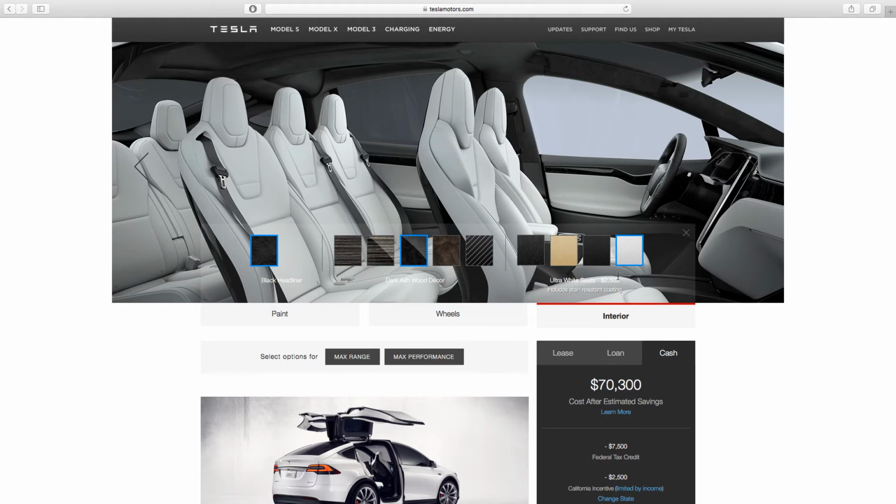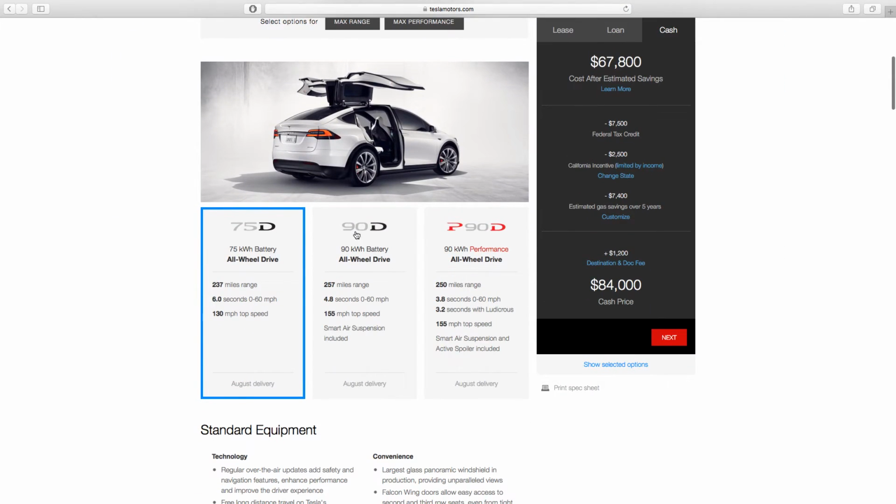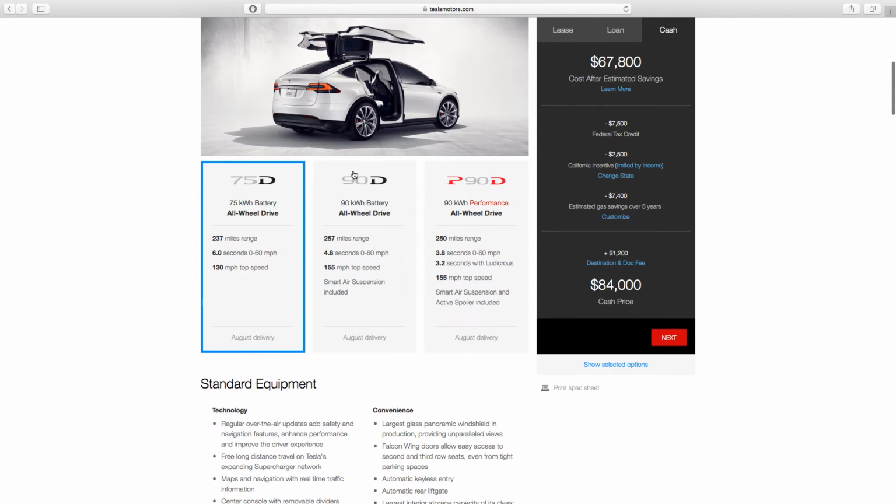Now, the white seats, they say that includes a stain-resistant coating, but I don't really know how much stain it would protect. I'm always worried about that. You drop something on it and then you get a bad spot. I don't like that. I'd say if you're gonna pay 2,500, go for the tan. So we'll leave that. But if you don't want to pay that, the multi-pattern seats are a great choice to go with.